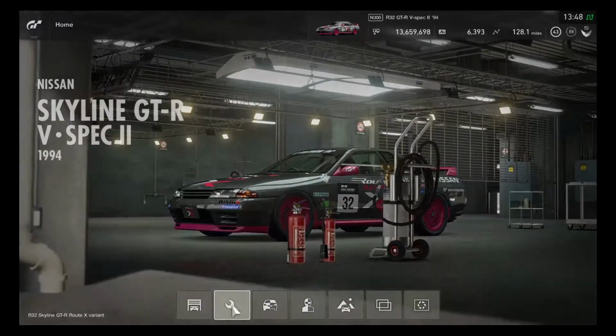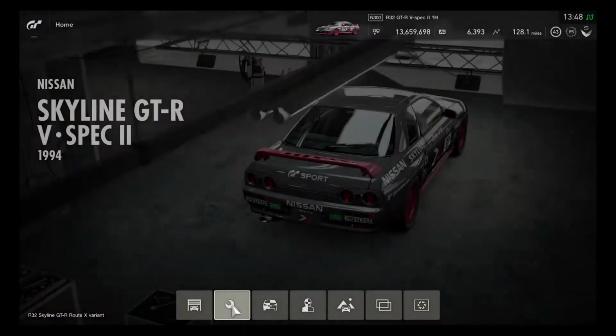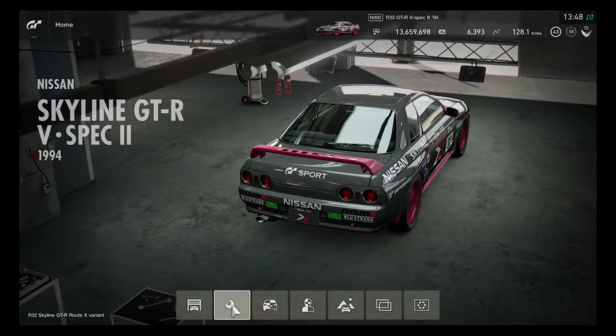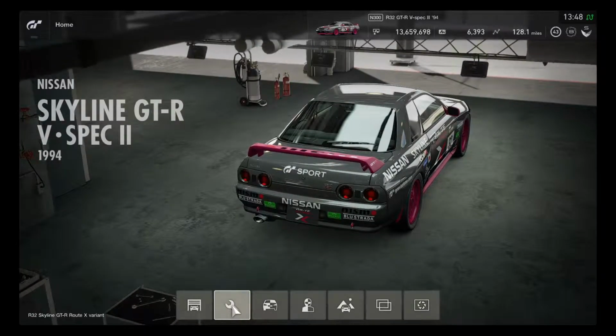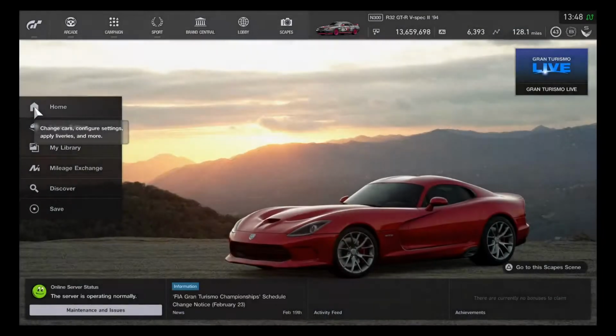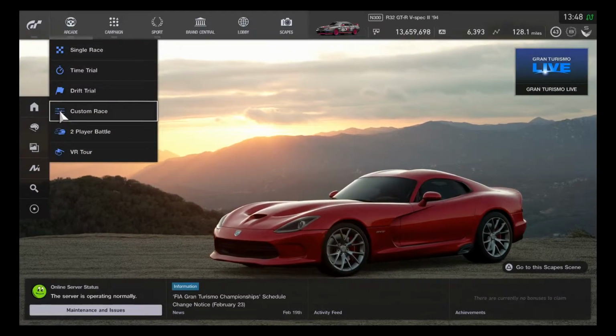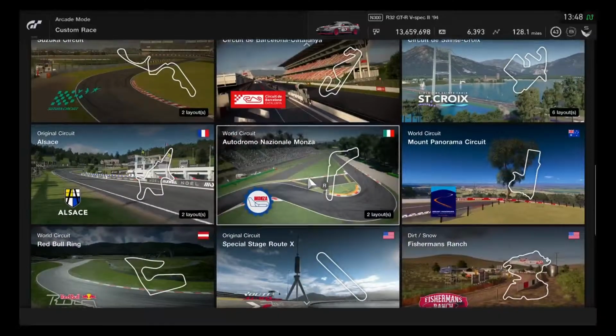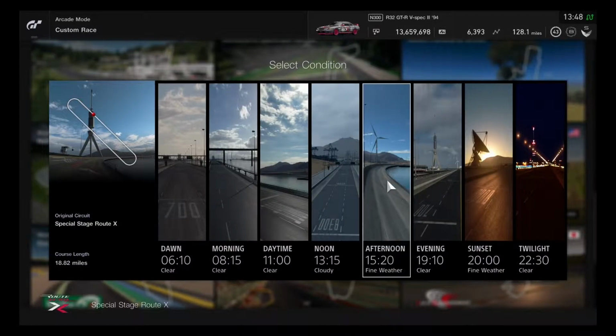This is going to be prepared with a good Route X variant, and it's definitely very good to get set up. It's going to have a full gray color with pink trim color, so this is going to be quite good to get started. Time to get ready for another high-speed test.